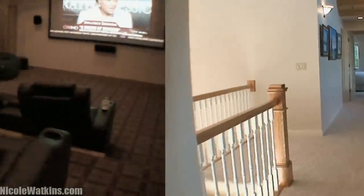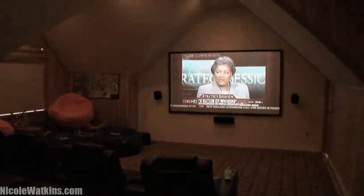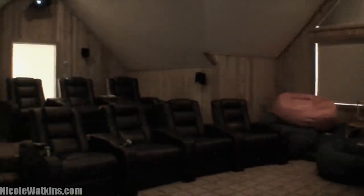This state-of-the-art home theater provides world-class viewing of movies. With seating for over 15 guests and three tiers of luxurious viewing from the 9 leather reclining lounge chairs, all you need is the popcorn.